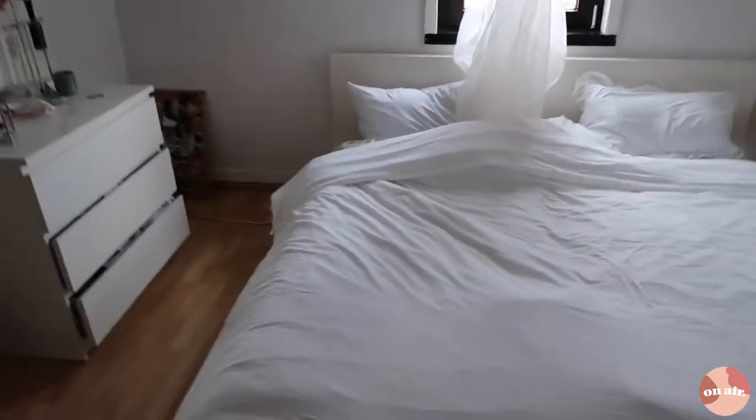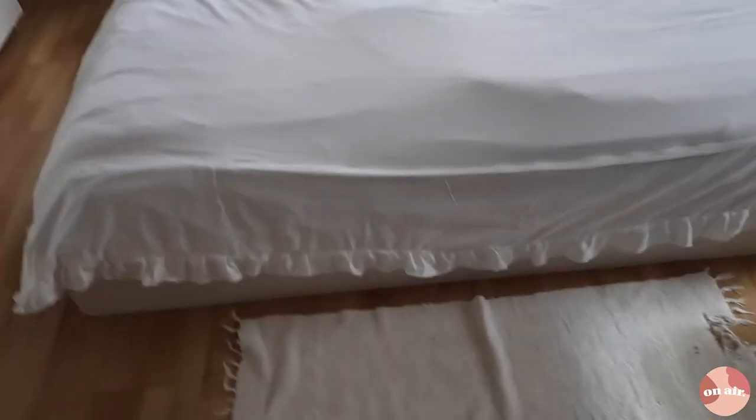This is the new bedding. Not sure how I feel about it yet. I mean, it's all right. It's just a little huge.